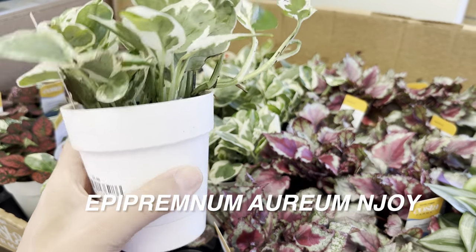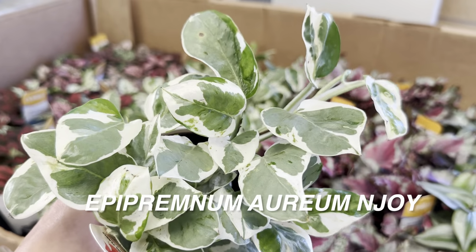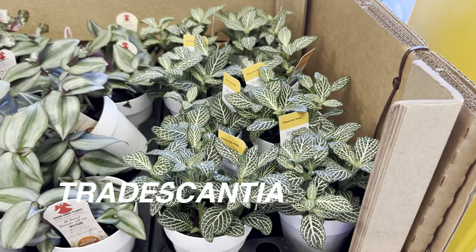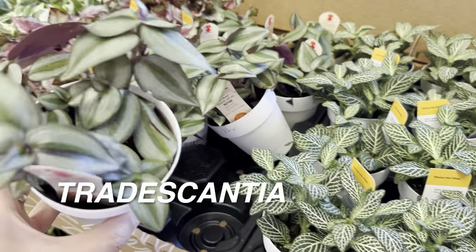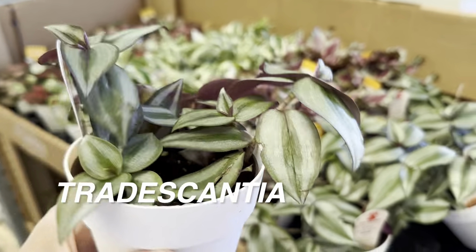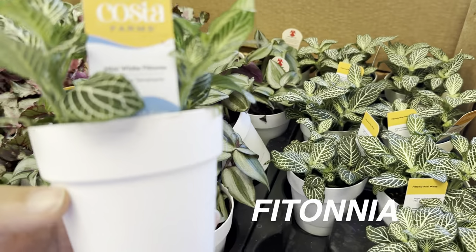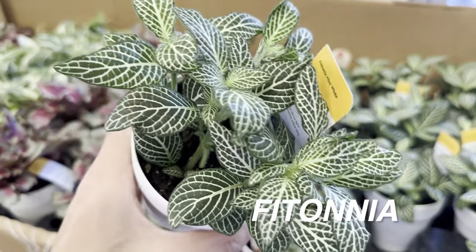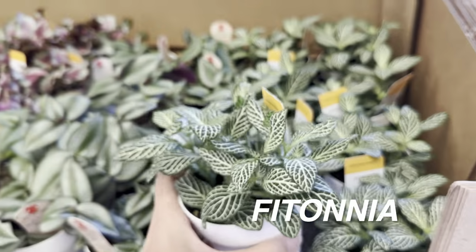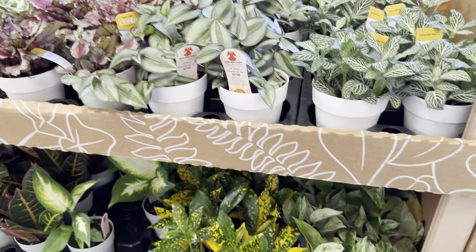Some people are calling this the pearls and jade, but I don't think this is a pearls and jade, for the simple fact that it has more sectoral variegation. And then right over here we have a tradescantia, or an inch plant. The thing about tradescantia is they're easy to propagate. The only thing is they get very leggy, so you definitely need to pinch it back in order to keep it full. And then we have another Fittonia here, a mini white Fittonia, for $5.48. Look at how beautiful the leaves are. I love the texture. These would make great terrarium plants. And same thing with the begonia.